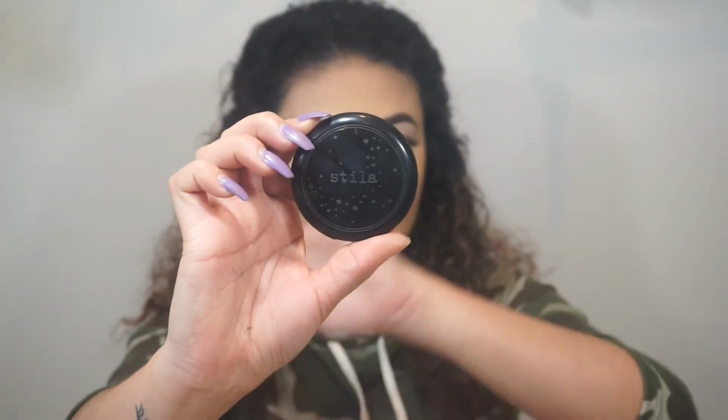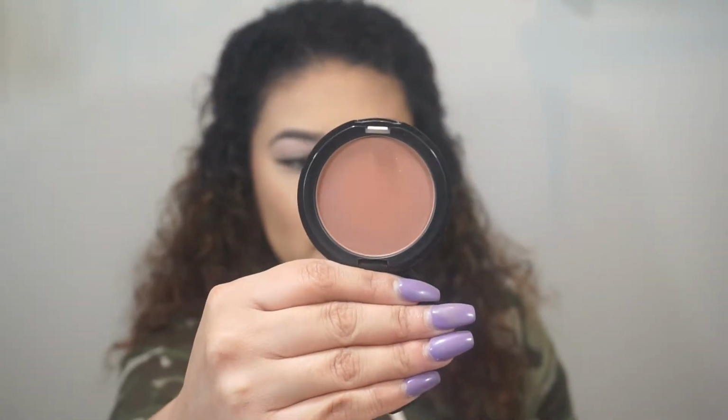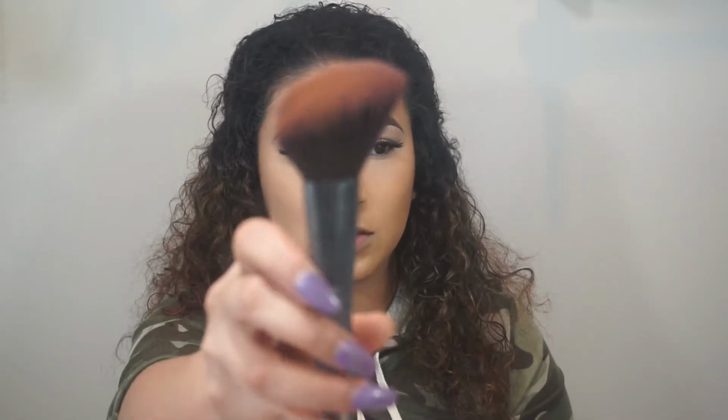But moving on to blush, I'm going to take my Stila Custom Blush. This is how the packaging looks, and inside, this one doesn't have a name, which I found kind of weird. But I have mentioned this one in my videos before. Don't mind my nails, I need to get my nails done. But I really like this one.